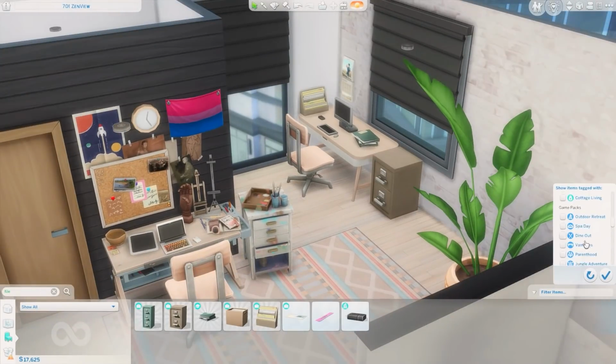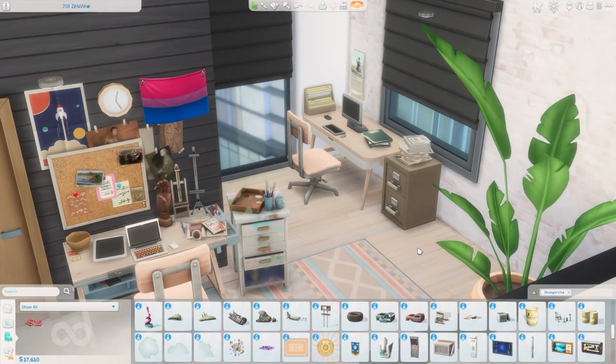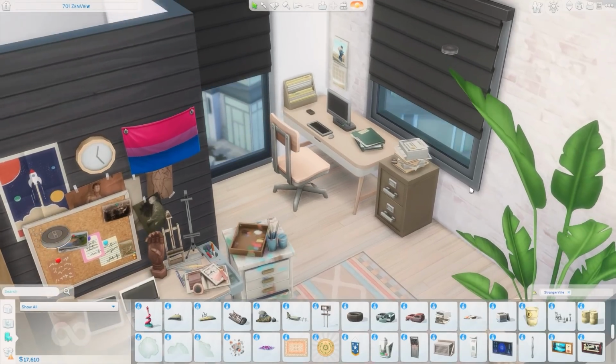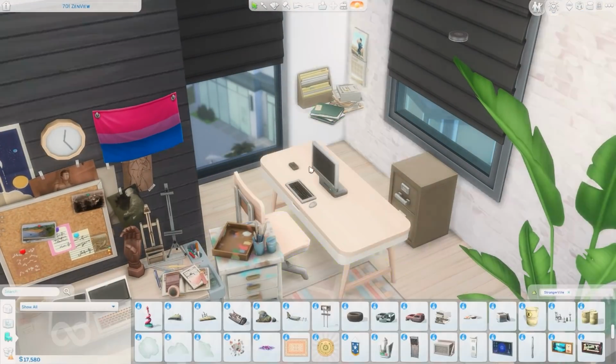We were thinking that could have been like a joke gift from one to the other. And yeah, we're going to start working on that area now. It's a bit messy. There's papers everywhere. I used some boxes and stuff from Strangerville, which came in handy.